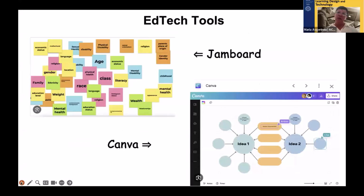And so for the specific collaborative activity that I will discuss here, this is facilitated through two edtech tools that are quite popular among educators currently. One is Jamboard and the other one is Canva. Jamboard is a collaborative digital whiteboard that enables real-time brainstorming and idea sharing. It is particularly useful for the initial stages of concept mapping, where group input and interaction are critical. And then Canva is a versatile tool for creating visually appealing concept maps and other graphic materials. It offers a range of templates and design elements that can be customized to suit specific needs.